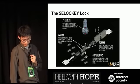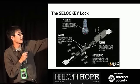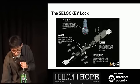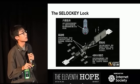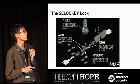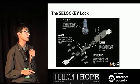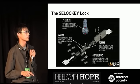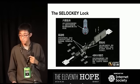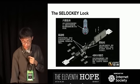So this is what it looks like when you blow it apart. We've got sliders here, there, everywhere. We've got 2 sidebars, you can see in the red over there. We've got 6 locking points right there. And basically what this says is it has 6 locking points. Over here it says it has 2 sets of sidebars. Over here it says it's got something anti-drill. And over here it says something about 48 sliders. Well, it's bump proof. It's fairly pick resistant.